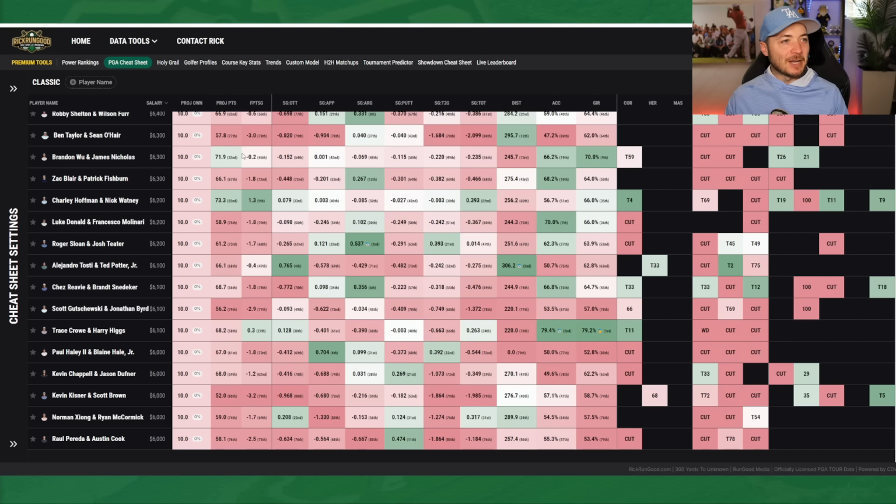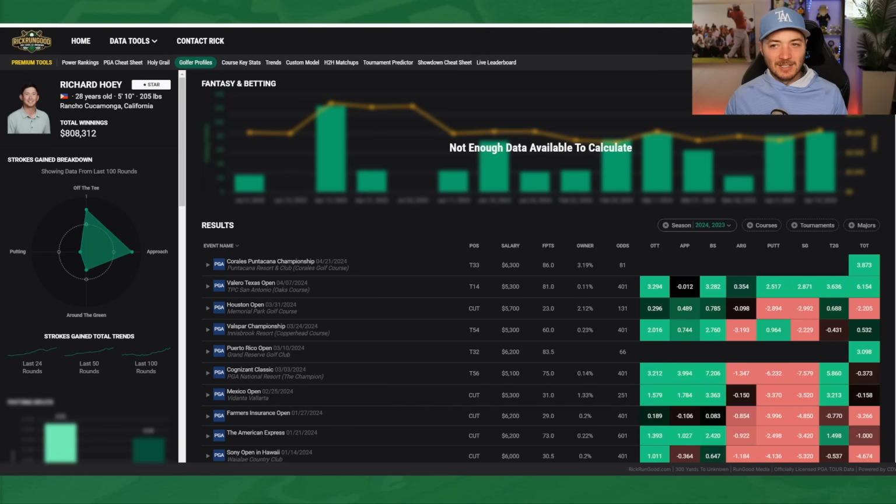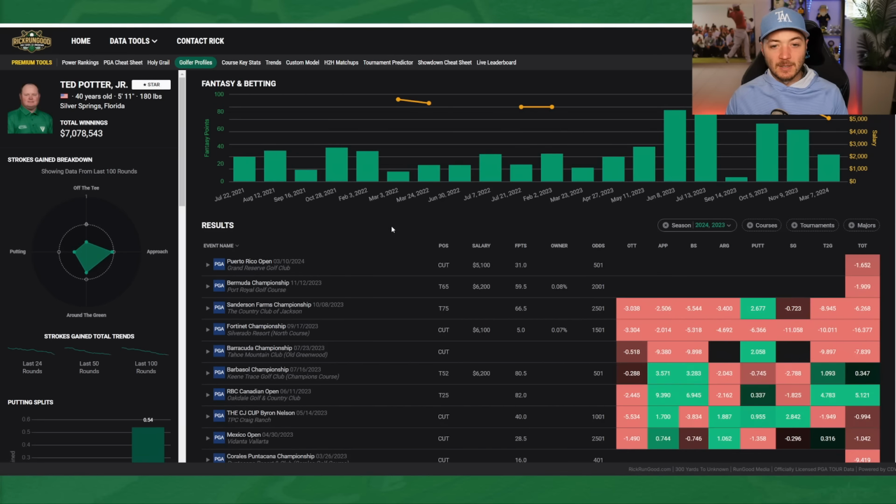This one here is so interesting to me. Alejandro Tosti and Ted Potter Jr. Tosti was in a signature event last week, and he's 6,100. So what has Ted Potter Jr. been doing? I asked that not even jokingly. I have no idea what Ted Potter Jr. has been doing. Let's find out what he's been doing.